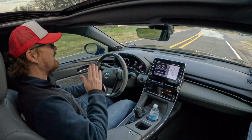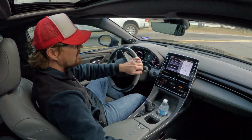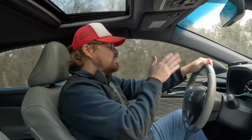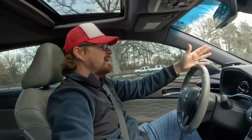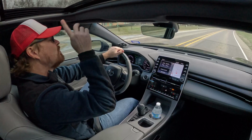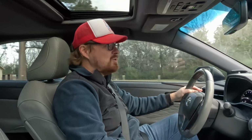I can also say I really like the head-up display in this. I like that it has traffic sign recognition. I can very clearly see on the road ahead of me what the posted speed is and what my current speed is, as well as my driver aids, my lane keeping, lane centering here in front of me on the head-up display. Really is a good vehicle. I get a little bit of road noise, I get a little bit of wind noise up here, but it is generally a calm, quiet vehicle.